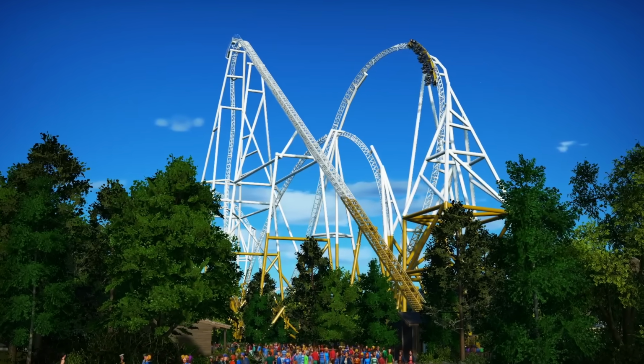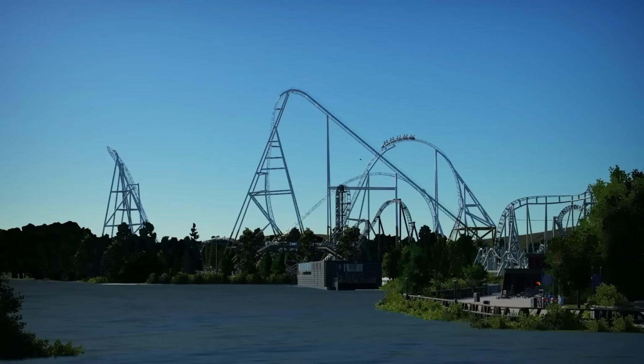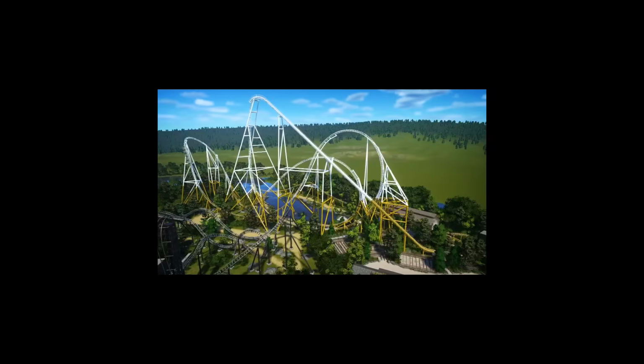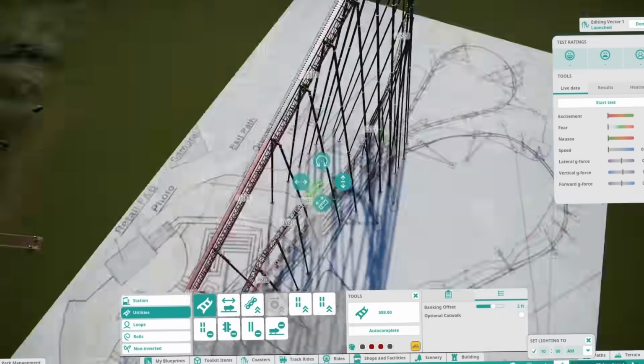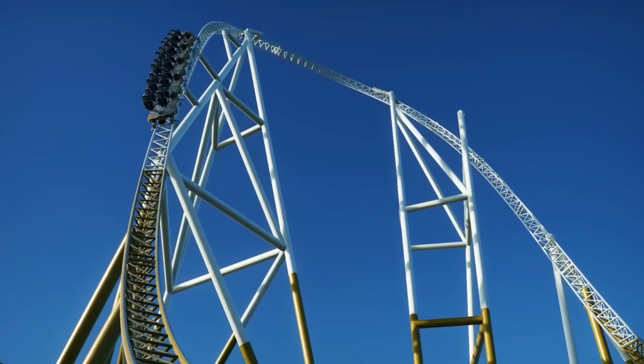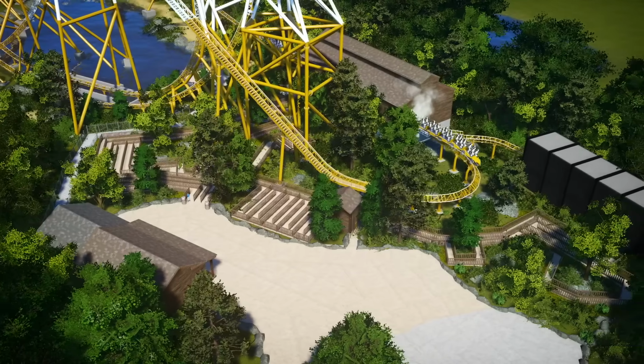Hyperia is Thorpe Park's new roller coaster opening in 2024, and it is finally complete in Planet Coaster. For the past 2 weeks, I've been pre-creating as best I can that exact new ride. From the coaster track itself, to the support structure, to the area it's in, I've tried my best, okay?